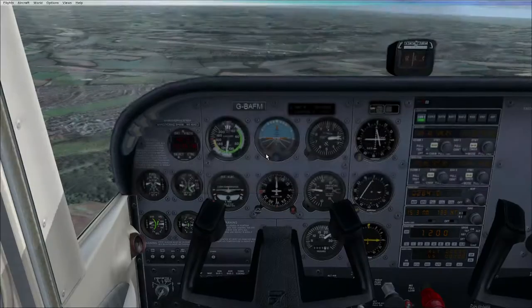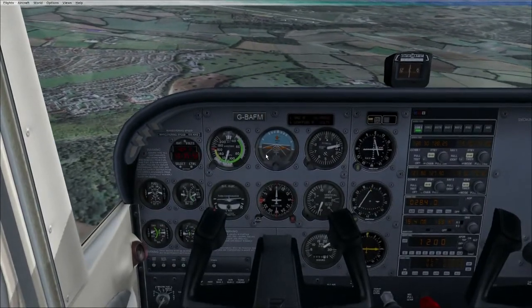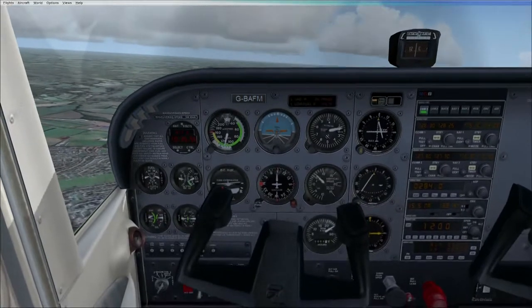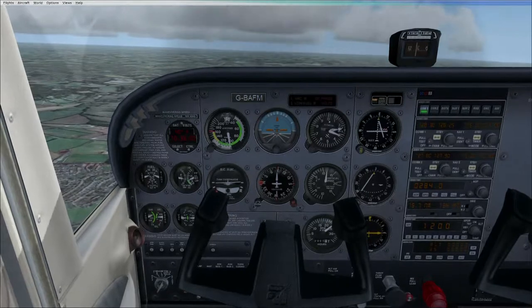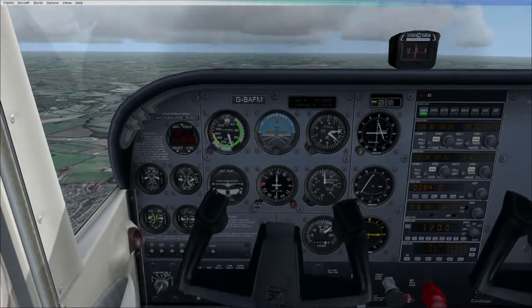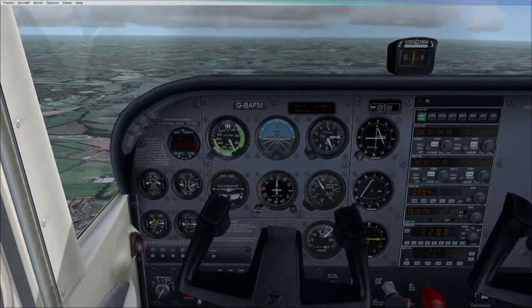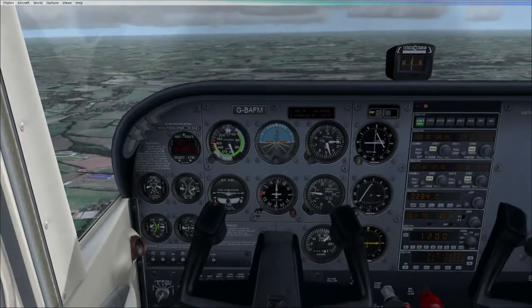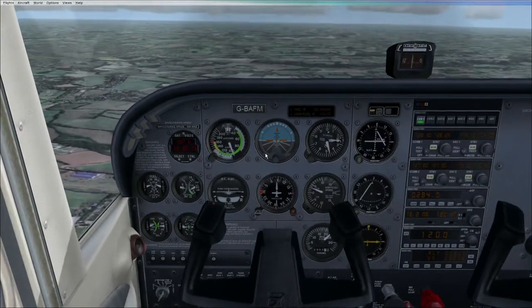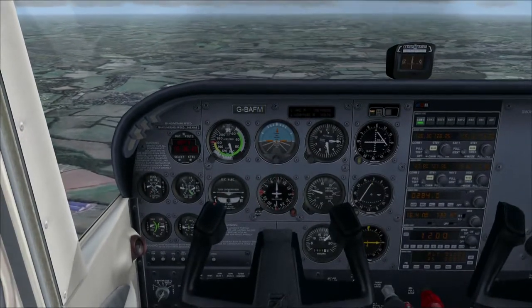Okay. Now, let's not crash into Biggin Hill. It's had enough excitement in its long history. Now we're still underneath the London Terminal control area, and we will be all the time until we land at Thurrock. Thurrock itself is underneath the London Terminal control area.